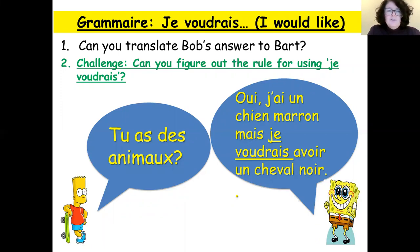Okay, so I'm going to go through the translation. So, tu as des animaux? Do you have any pets? Do you have any animals? Oui, j'ai un chien marron. Yes, I have a brown dog. Mais je voudrais avoir, but I would like to have un cheval noir, a black horse. Okay. So yes, I have a brown dog, but I would like to have a black horse.